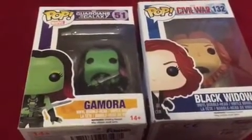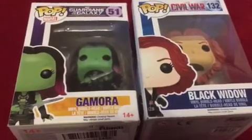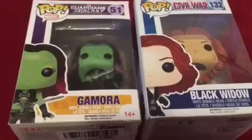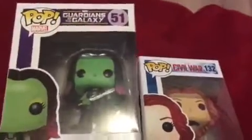Firstly, I just want to give a really big shout out to the Wicker Boy, who very kindly sent us over a couple of pop vinyls that I believe he had doubles of. He didn't have to do that, and we're very thankful that he did. So we've got Gamora from Guardians of the Galaxy. This is actually a little bobblehead. It's quite cute. And the Black Widow as well.